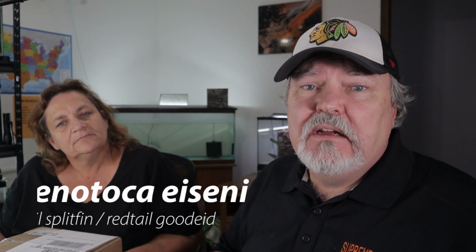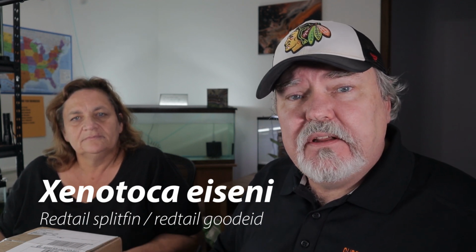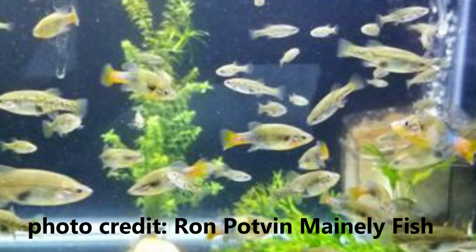One of the animals that I had a long time ago was Xenotoca eiseni. Now this is the red split fin Goodea, and I just love those animals. We had, I think it was a 20 long tank, well planted, and we were getting babies all the time. The tank was filled with these.